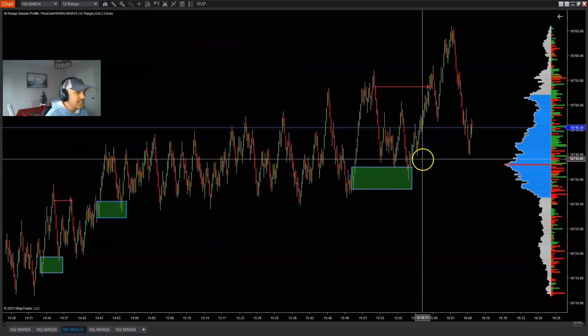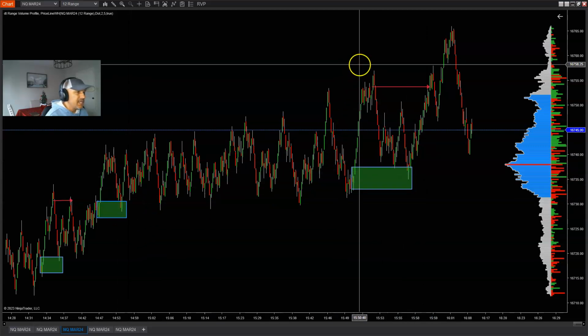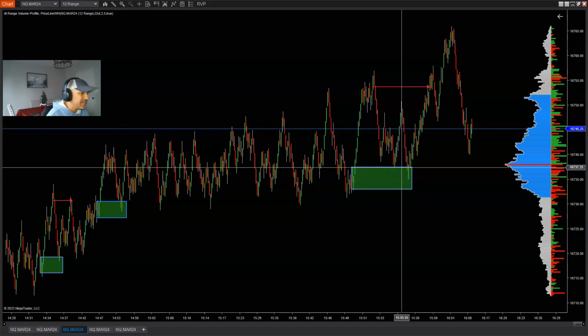So it is what it is. I marked some areas as well. That was a longer take, and this was a longer take. I didn't take those though because we're getting close to the end of the session, or end of today's trading.